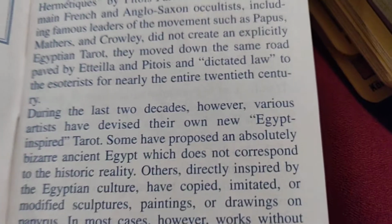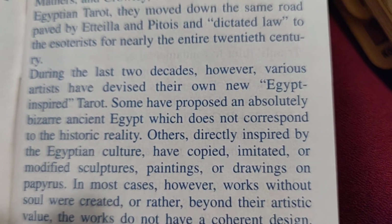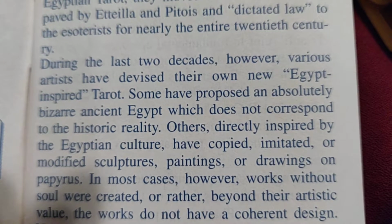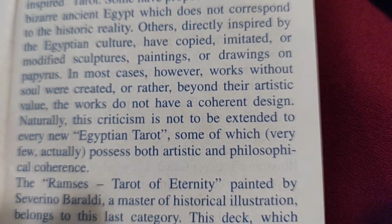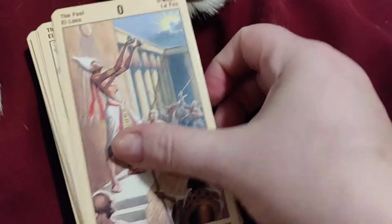Let me read that again, because there's still people that think that the tarot came from Egypt. Some have proposed an absolutely bizarre ancient Egypt which does not correspond to the historic reality. Okay? So this is very, very, very important, guys. Anyway, like most Los Carabeo tarot decks, it has, I think this is the Ankh reading. I'm not really gonna look for it, but I think it's one of the many Ankhs. And you'll see this one is actually just composed like a regular tarot deck.